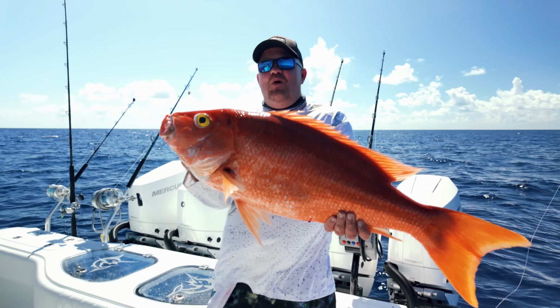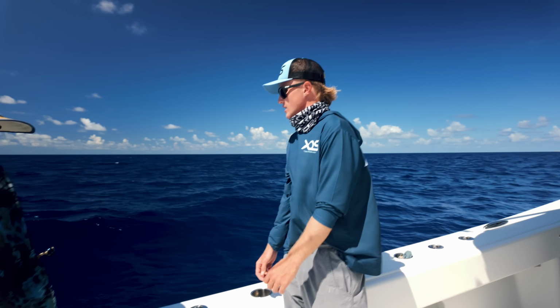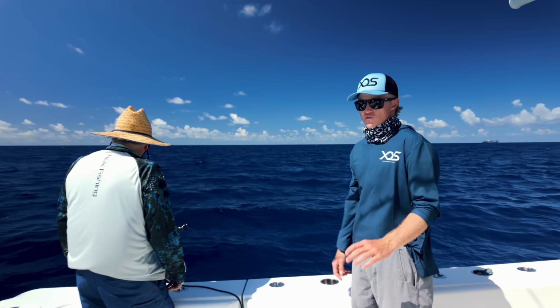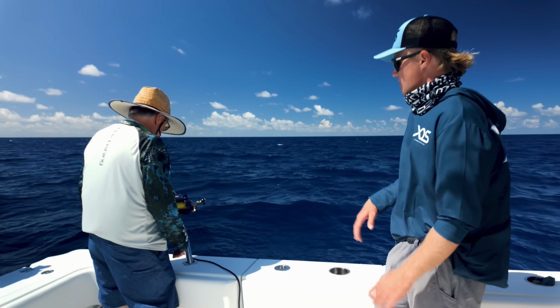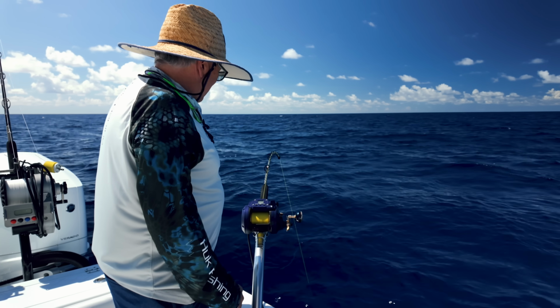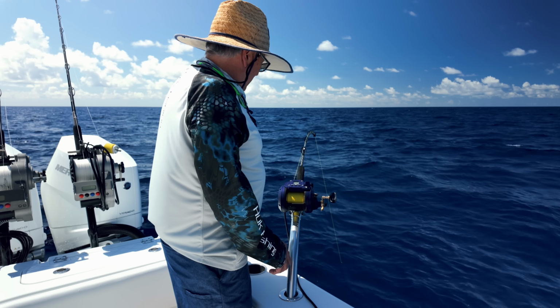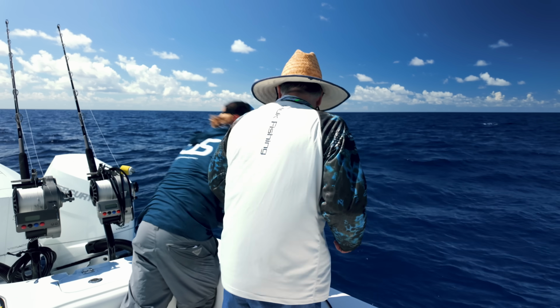Yeah, baby. We're moving our way out, getting a little deeper, so we're starting to switch to electrics here. 400 or 500 foot range. Got a big, probably yellow eye coming up on this one. Gonna stay in this depth for a little bit before we move out to 600 to 800 to go for some queens and stuff. That's a monster.